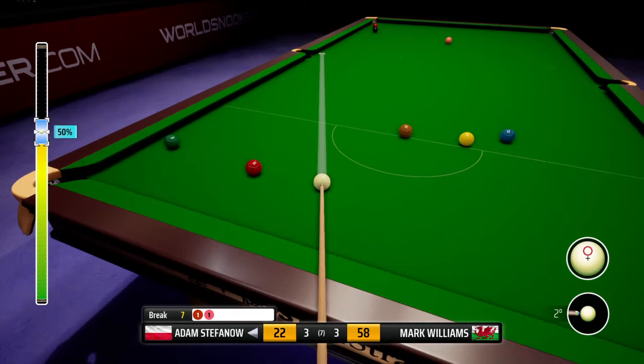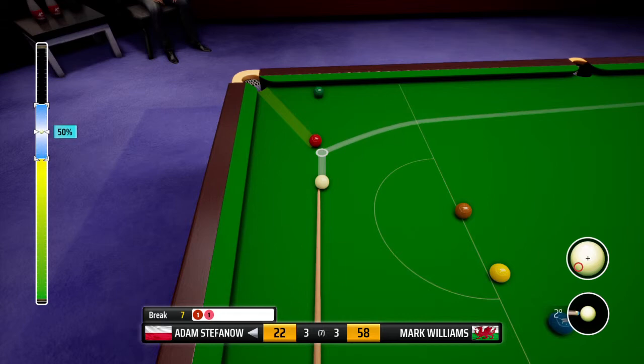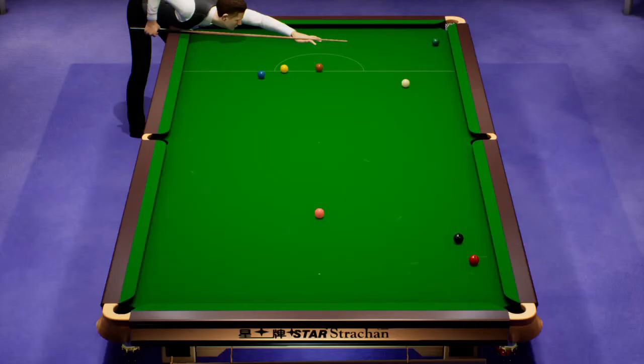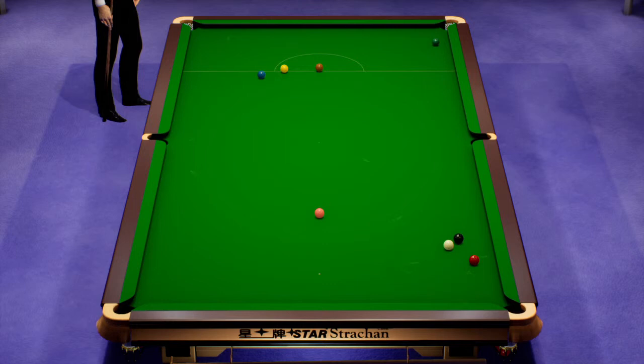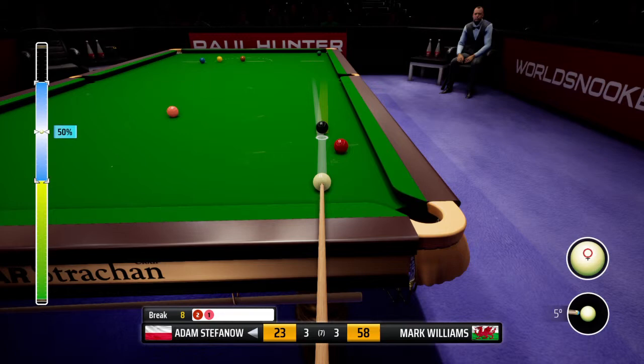But we need to notice that black. We need that black. Nudge it. We did the nudge it, but I think we have a good enough angle. This is a shot to nothing, guys. This is, if we go for this and we do it.